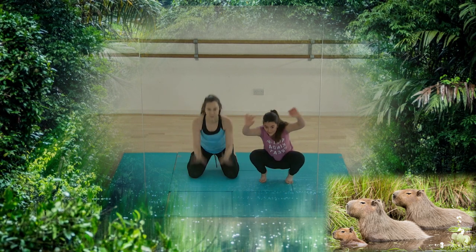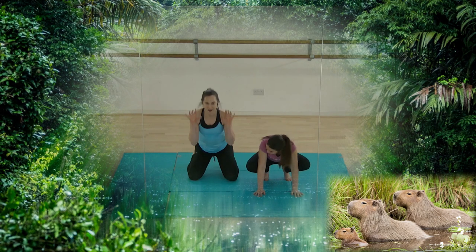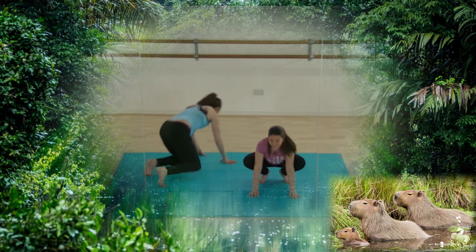Can you come up on your front paws, kick your legs back? Well done, Grace. How are you doing, guys, at home? Are you a capybara? Can you move around your space like a capybara? Keep moving around.